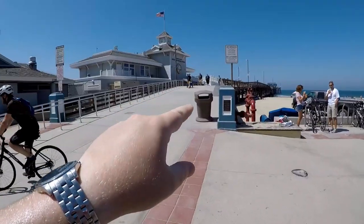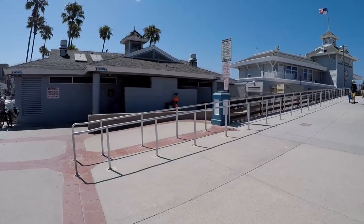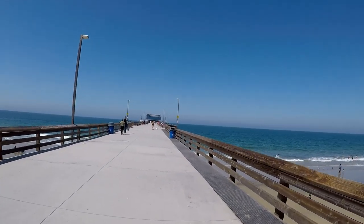All right, this is the entrance to the pier, and right next to the entrance, you have a men and women's bathroom to use. So if you ever need to go to the bathroom, just walk down to the end of the pier, you're good to go. All right, Jerk Squad, we're on top of the pier. Let's go catch some fish, baby.